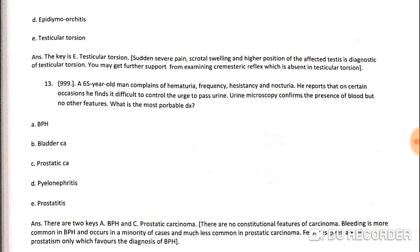BPH, prostatitis, or carcinoma. But there is no constitutional feature of carcinoma. Bleeding is more common in BPH and occurs in a minority of cases, much less commonly in prostatic carcinoma. Features given are of prostatism only, which favors the diagnosis of BPH. Okay.